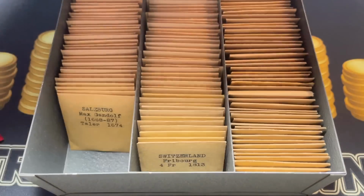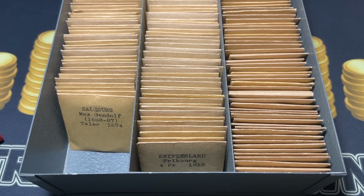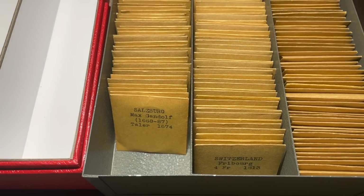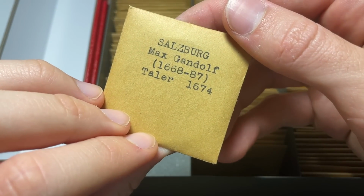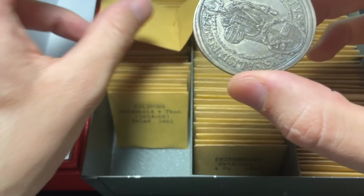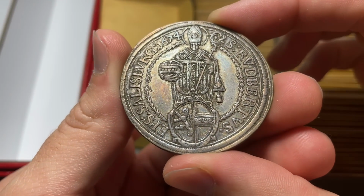And here the box is, and I think that it's immediately apparent just how much value is likely going to be in here. And so I'm really excited. We're just going to be taking a look at the coins. I'm going to do a full inventory write-up, but we'll start with a Salzburg Max Gandalf. And I'm going to have to be careful with the coins, but I saw the outside of these, some of the flip labels.